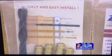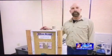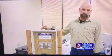Doherty says the main purpose of the screws is security, but he actually came up with the idea after fixing so many broken doors during his construction career with what he called toothpicks and glue. It was never a permanent fix. So I was more after a permanent and easy fix, and this is where I came up with this idea.